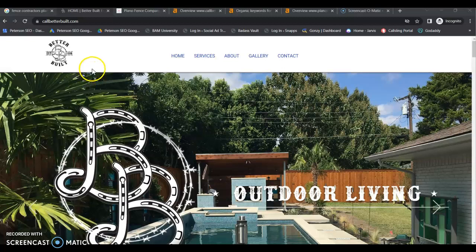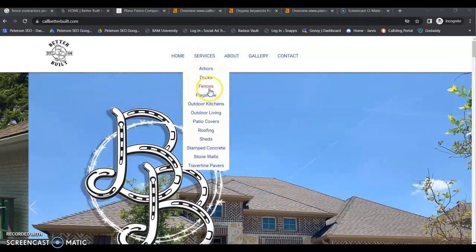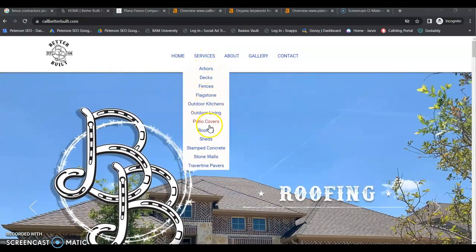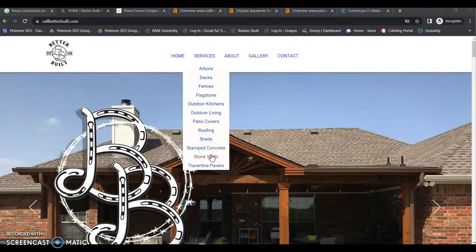Okay, so we're on your website. You've got a good looking website. Love the logo with the horseshoes and everything. Total Texas vibe. Love it. You have a separate service page for each of your major services, which is awesome. This is exactly what you need and want.